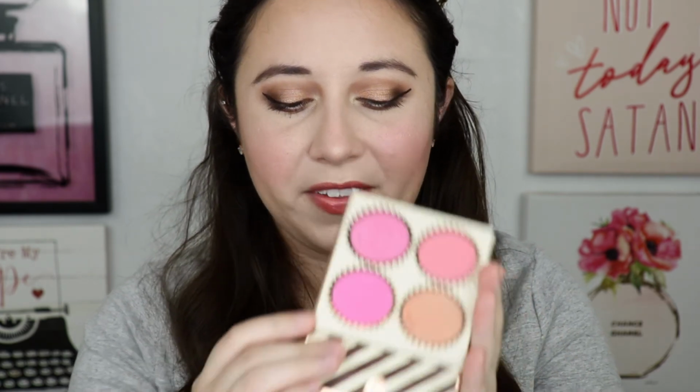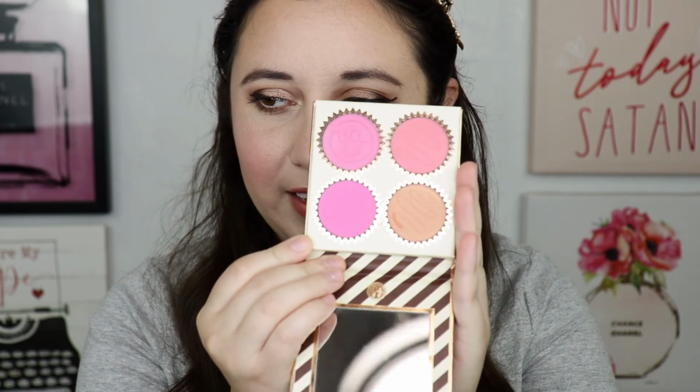The blush, I did really like the blush. I only used about 2 shades out of the 4. Like I said, that one's kind of intimidating because it's that bright pink. But I'm sure I can mix them. And like I said, they do smell like strawberry, so I kind of do like that.